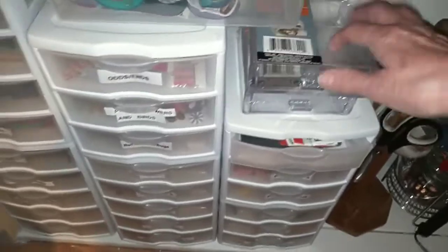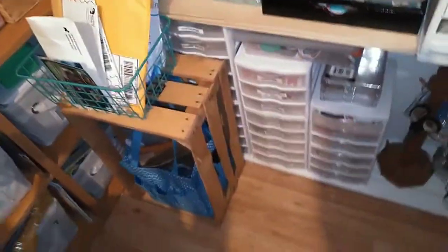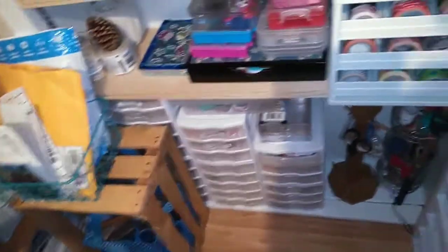And then these are empty. And this is a box that my husband found, and he brought it home to me. The bag down there has some envelopes and paper bag in it. I just set it there. All of this will be in a home eventually.